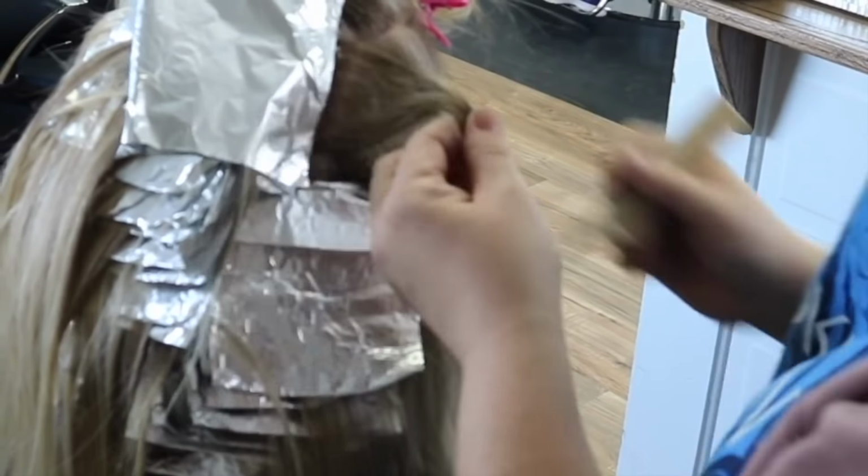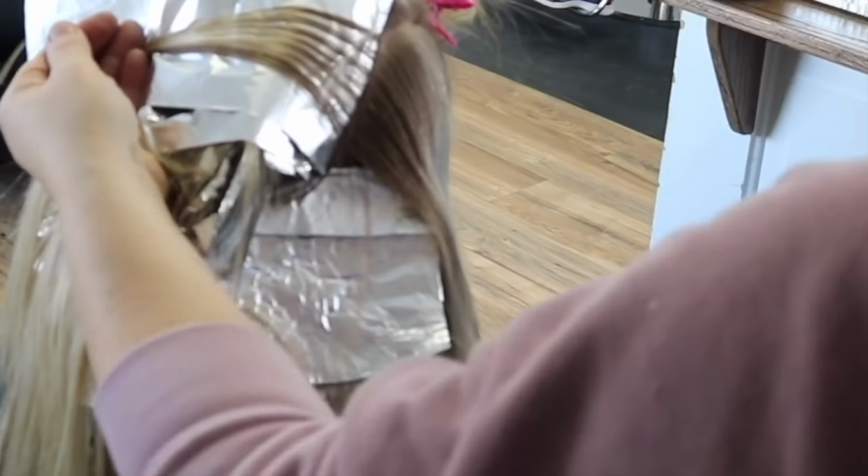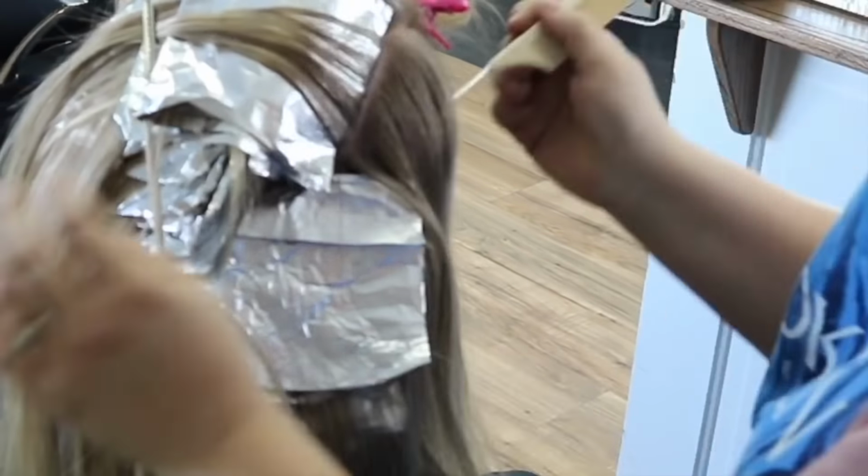This section right here of her hair that I just did, at the crown, it's like where her cowlick is, and if it separates or if she pulls her hair back, you can notice that.